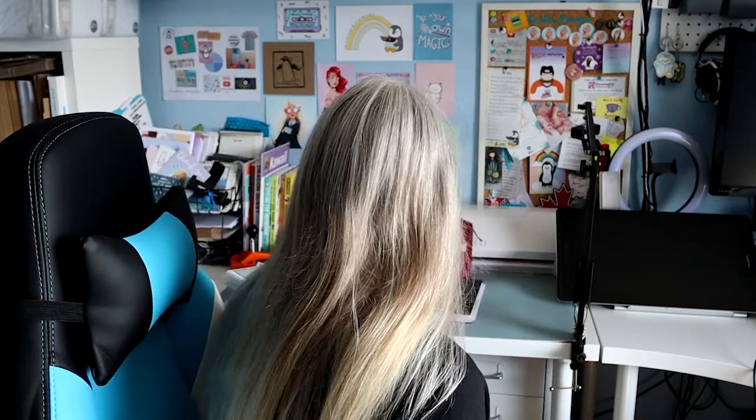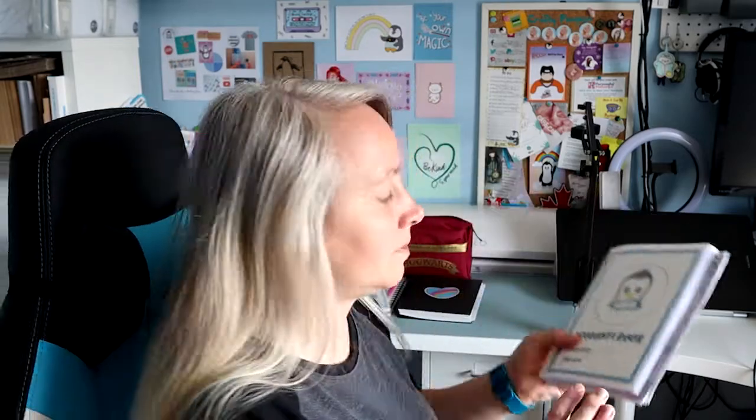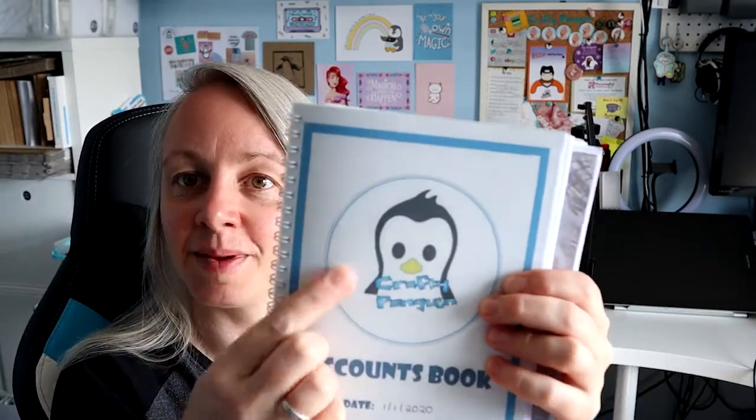Okay, so while it's been quiet, I've been catching up on my accounts and things like that, trying to get those sorted. So the Crafty Penguin accounts book, here it is. It has my little logo and everything on. The past year is now up to date, and I need to crack on with 2021 and get caught up to where we are now. I've printed out most of the stuff, I've just got that to do. So that's kind of what I've been doing.